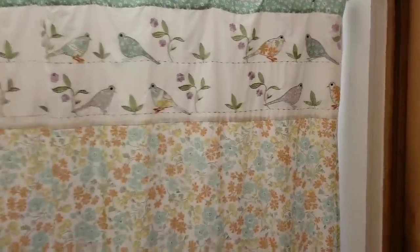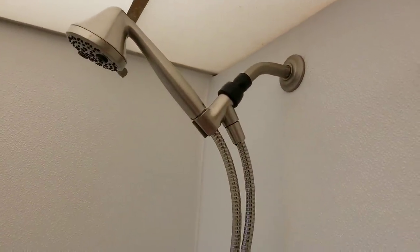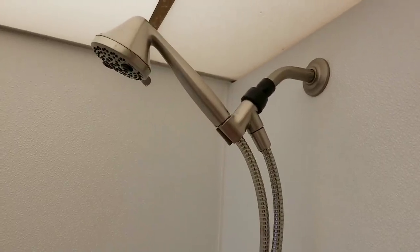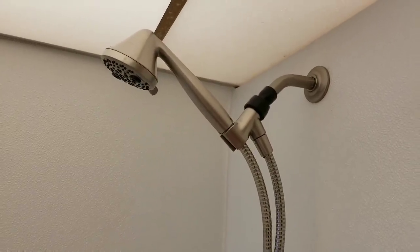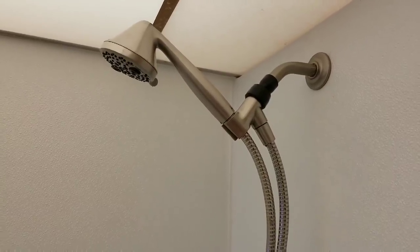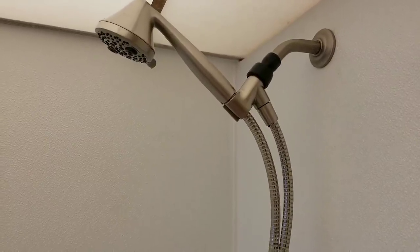Okay, now we're gonna look at the inside of my shower. Now there's my shower head, y'all. It's going to be returned. It's an Oxygenics, and it says on the box that it will save you $130 a year off your water bill. And I believe that.